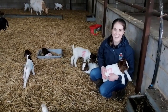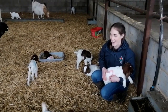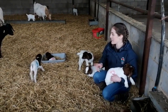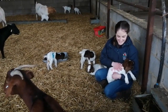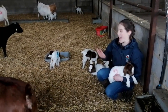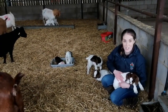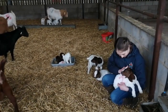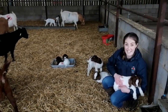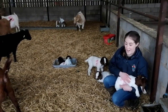As you can see, we have had lots of baby goat kids since we updated you last. We've had 13 mums have 26 goat kids. They're all in this pen here, and it's just been a really exciting time. So just a few things to tell you about how we look after our goat kids when they're born. They're fairly easy. The mums normally give birth without any problems at all, which is great for us.